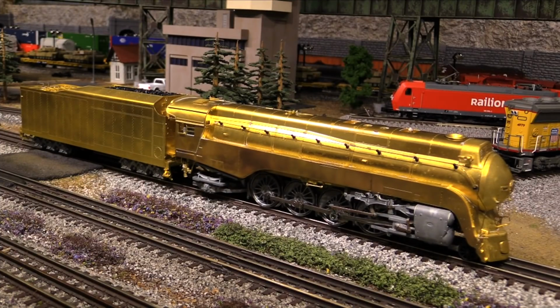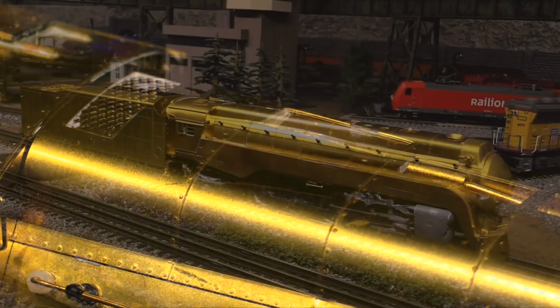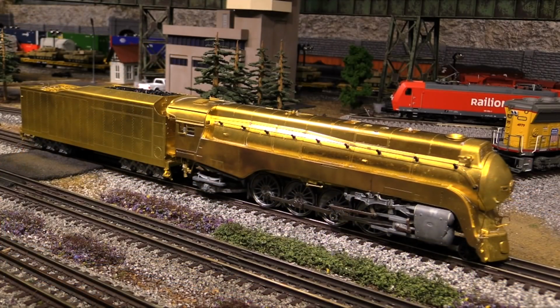On the inside, this engine is driven by one large flywheel motor. There are two fan-driven smoke units, one for the smokestack and one for the whistle steam smoke effect. Back in the tender are the electronics for Legacy Command and Legacy Rail Sounds.